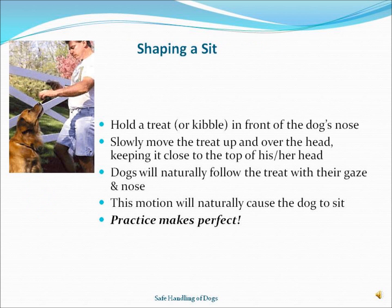Once you're in the kennel, the best way to start is with sit. Remember, shelter dogs may not have received this very basic training before they got here, or they may have forgotten and need a gentle reminder of the appropriate behavior.